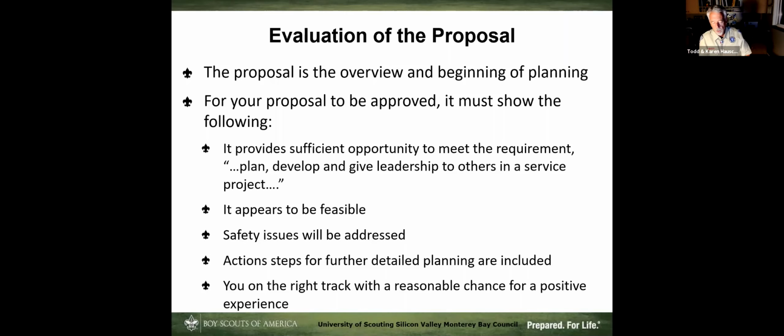And that project report is, what did I learn? What worked and what didn't work? So when you look at the proposal as a committee or as a scoutmaster or a district leader, this is the criteria that you all should be looking at. And this is certainly the criteria that I look at when the scouts come to us for our district.